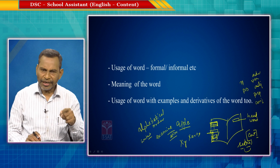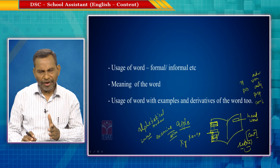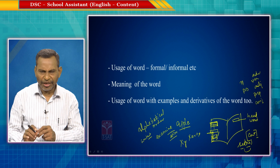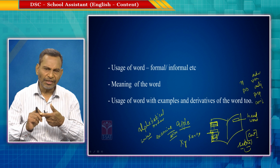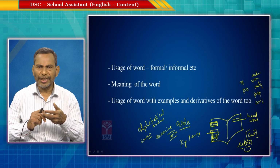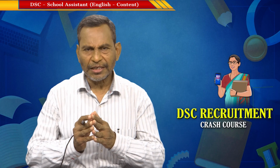In the dictionary usage, there could be 1 or 2 questions. The simple question is usually in which part of the dictionary do you find this particular word. If you know that word, you are supposed to know about its 4 things. You should know its pronunciation, its spelling, and of course its meaning, and above all, you have to know its usage. The usage part is very important.